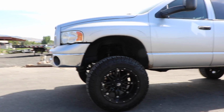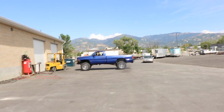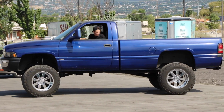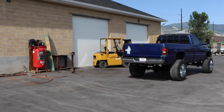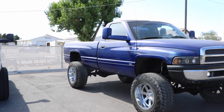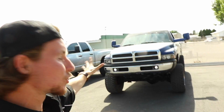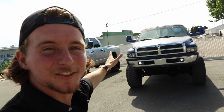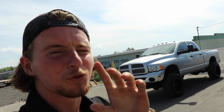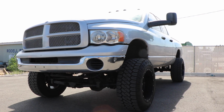All right, so I'm all lined up, sitting pretty over here. He's coming back over here now, and then we'll get things rolling. Guys, we have both trucks lined up sitting pretty next to each other, and they both look so good. I feel like just real quick I gotta add a little montage with music.